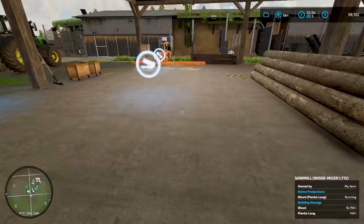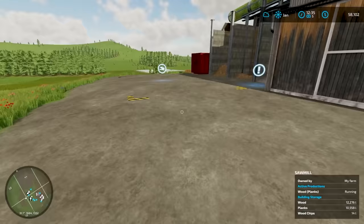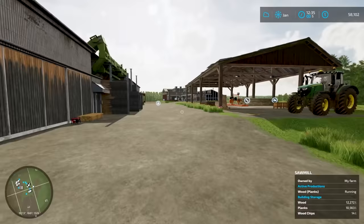Let's take a look here. We have 16,000 liters in this sawmill. In the other sawmill, we have 12,000 liters. We'll have to get more of that, but we have lots of planks. So we'll see what the capacity is.